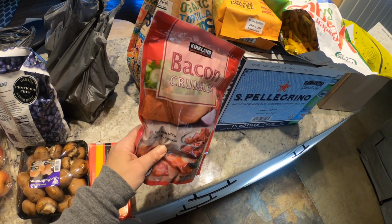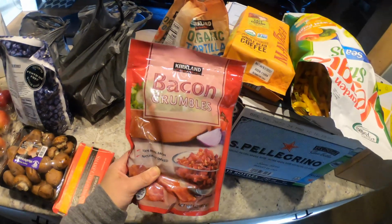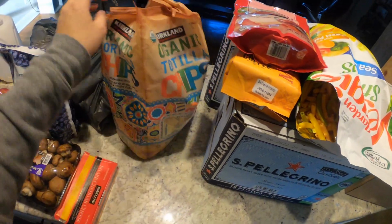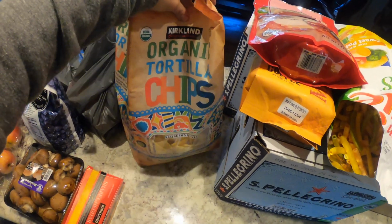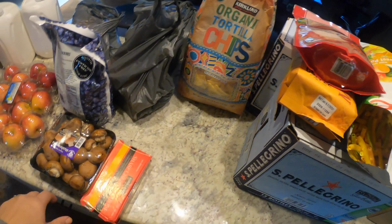I have a recipe for garlic orzo pasta that you stir in bacon. So all that to say, this is $10 for this bag, and it's a really great deal. I picked up some tortilla chips. We love Costco tortilla chips, and we use them for a lot of different things. A couple of our meals this week, it's going to be nice to have tortilla chips on the side.